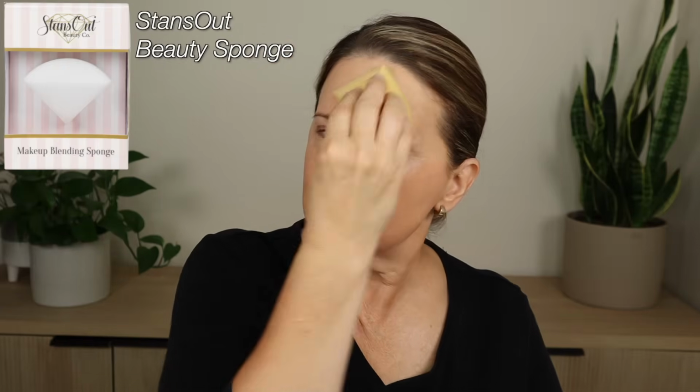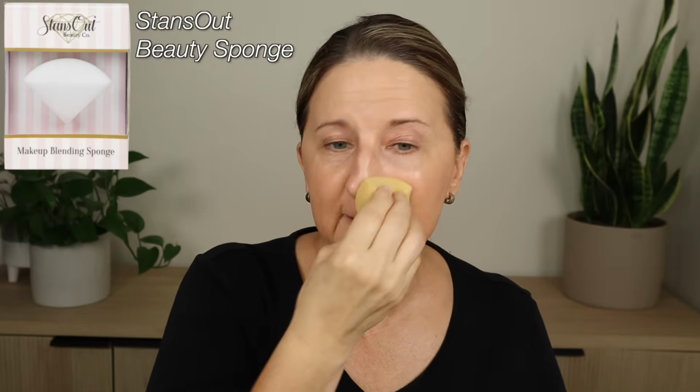So it says medium coverage. I would absolutely agree with that. I would say it's medium. This side, you can see my dark spot coming in there. But all in all, far away, it looks good. I am going to use my StansOut sponge just to make sure nothing's gathered too much in one spot. I actually like both sides.